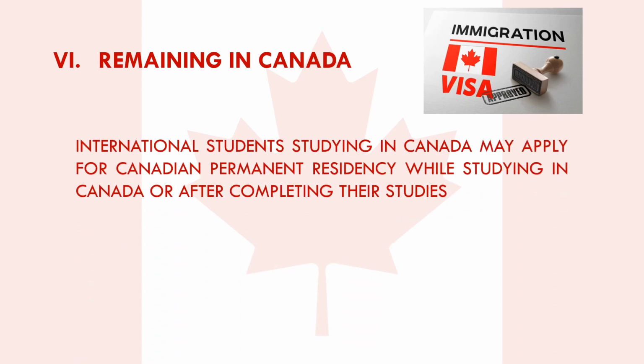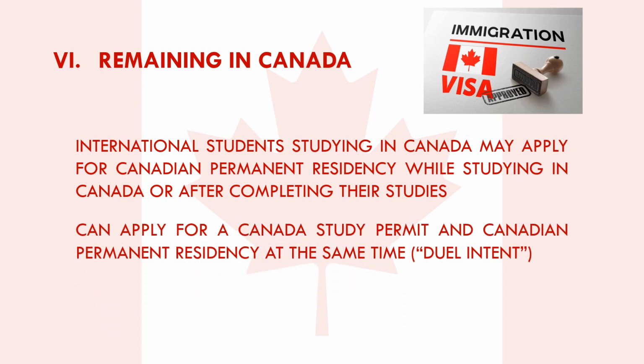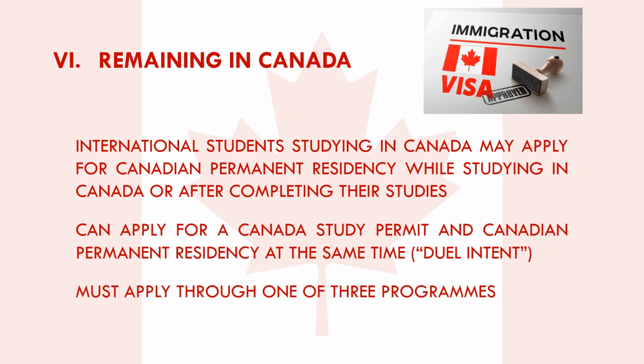International students studying in Canada may apply for Canadian permanent residency while studying in Canada or after completing their studies. You can apply for a Canada study permit and Canadian permanent residency at the same time. This is called dual intent. You must apply through one of 3 programs.